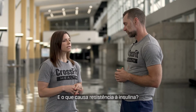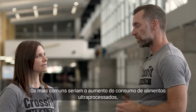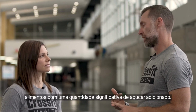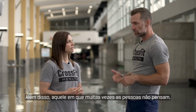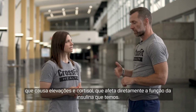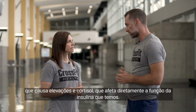Okay. And what is it that causes insulin resistance? So there are a number of drivers for insulin resistance. The most common ones would be our increased consumption of ultra-processed foods, foods with a significant amount of added sugar, a lack of regular physical activity or exercise. In addition, one that people often don't think about, but a lack of regular quantity and quality of sleep, which causes elevations in cortisol, which directly affects the function of the insulin that we have.